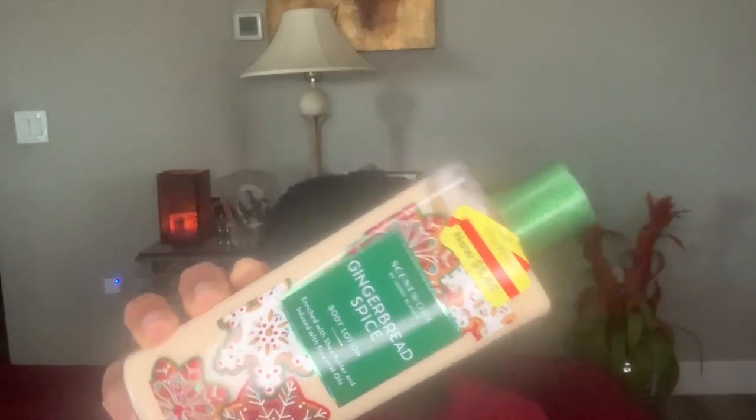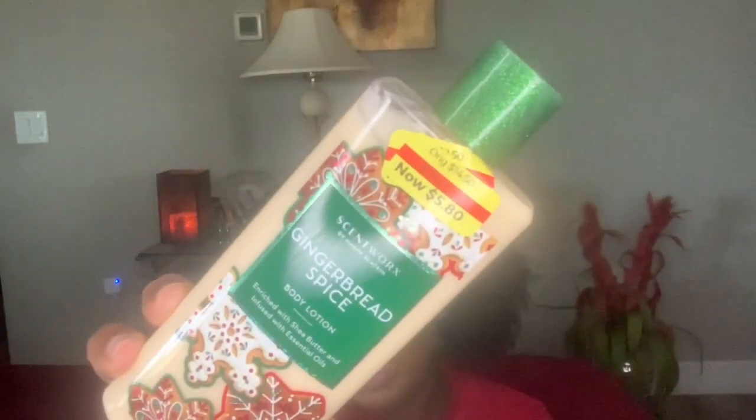The first item from the winter collection is the Gingerbread Spice Body Lotion, and this was $5.80. The fragrance notes on the gingerbread spice are sugar and spice and everything nice, with gingerbread cookies, cinnamon stick, brown sugar, and vanilla buttercream. So I'm happy that I picked this up at $5.80 to add to my collection.